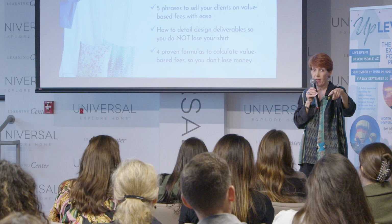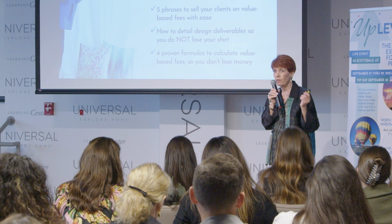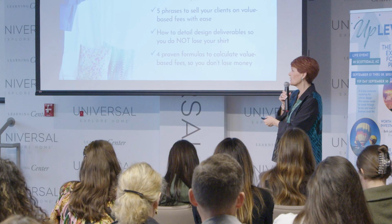And then detail your design deliverables. Are we clear on design deliverables? Because I don't want to be leaving not understanding design deliverables. It's not your scope of work. Your scope of work is different, and scope of work is still very important, but scope of work is by the room, your recommendations, and then the deliverables are the vehicle to take that scope and turn it into reality. And then the four proven formulas. I actually think we did five. I always try to over-deliver. Seems to work well. Okay?